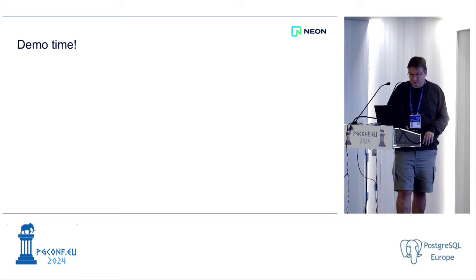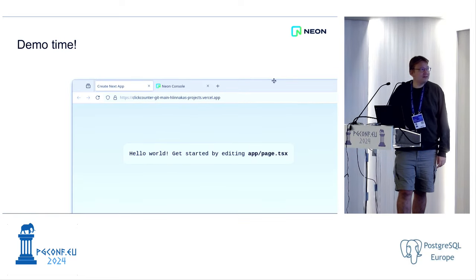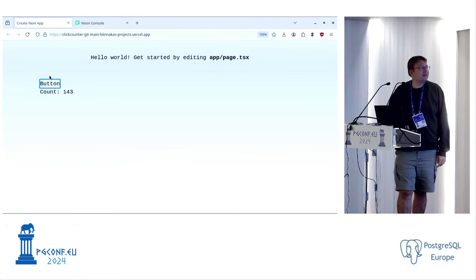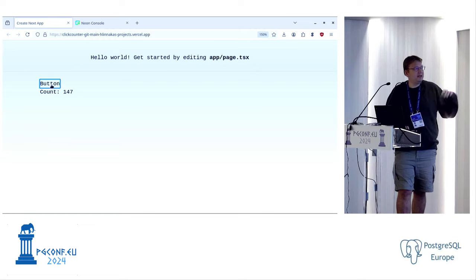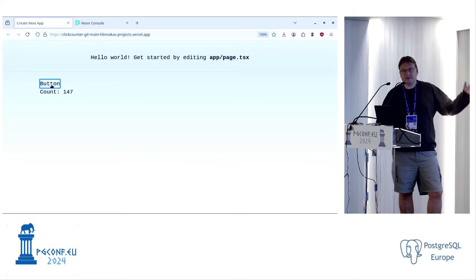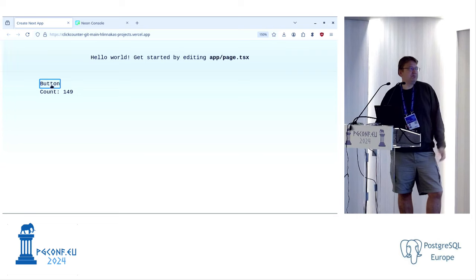Now I want to actually show you in practice what it looks like in the user interface and in the service. It's going to be exciting. Live demos always are. So I created a little application. There's a button. You can click on it, and the counter increments. This is backed by a Postgres database running on Neon. You might have seen that the first time I clicked on it, there was a small delay, like 1 second. That's because Neon is serverless, so Postgres was not actually running. The first time I clicked on it, it took a second to launch it. But now it's fast.